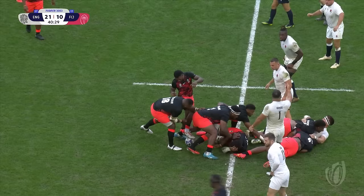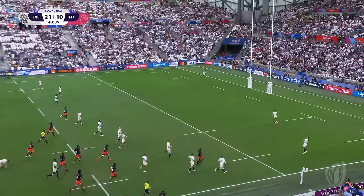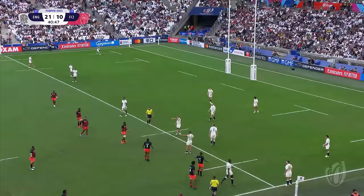It's number 18. He's going to have to put in a big shift, coming into the game early. There's this kick. He's fielded comfortably. The difference between the two teams as well, the quality of the box kicks. Alex Mitchell has been spot on. Frank Lomani, you said it, he's popped it over the top a few times. No real height, easy to gather.